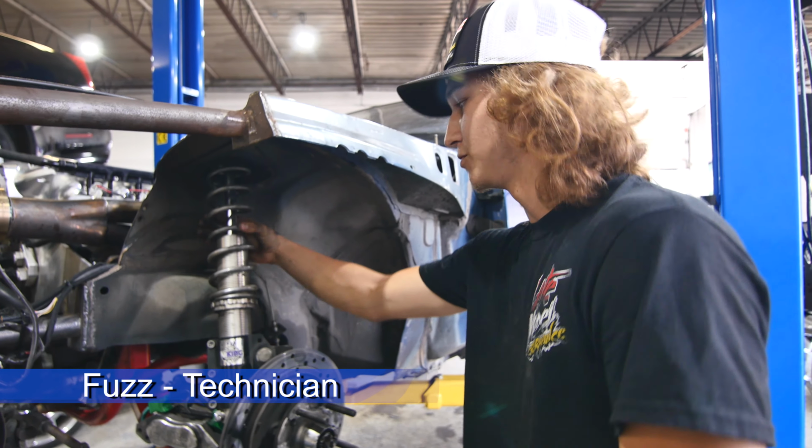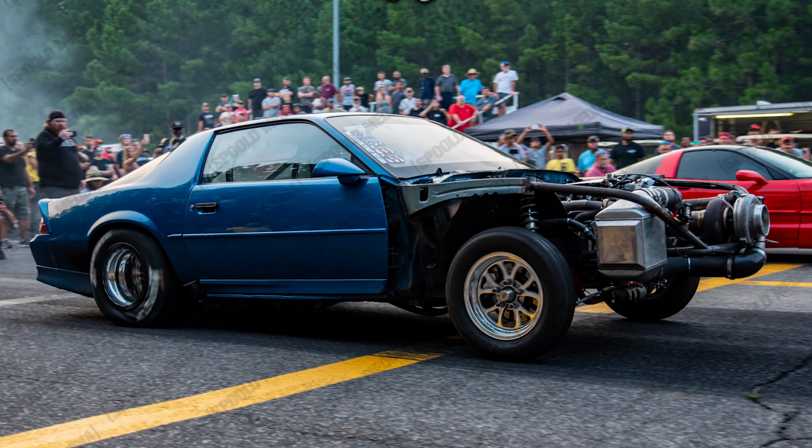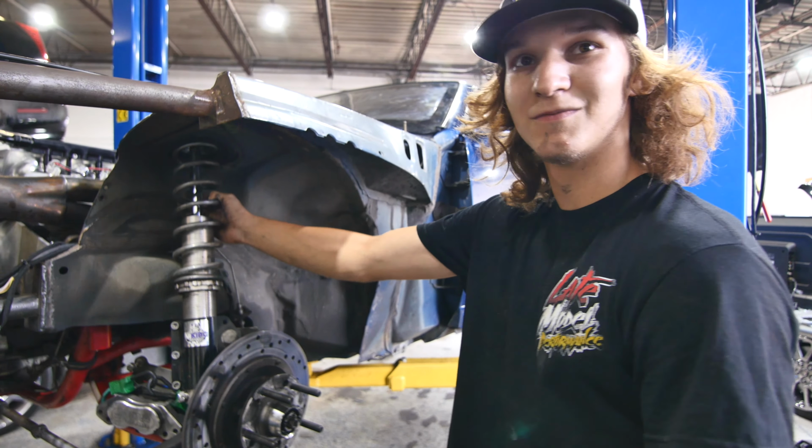Take this thing to the track once every 2 weeks and go slow, come back, work on it, go slow again. And I heard it's pretty quick. I heard 480s or so. Yeah, we beat some $200,000 cars with our $30,000 chassis here, but you know, it is what it is.